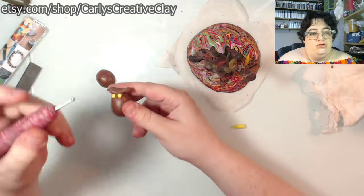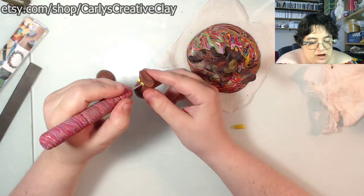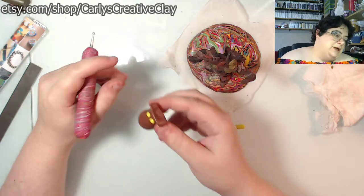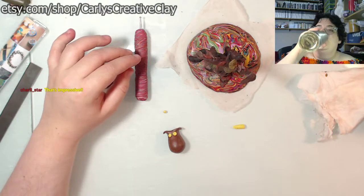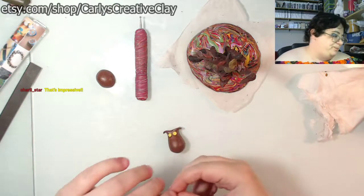Right, I put dots on, and I'm using a ball tool just to make those nice big dish shaped eyes that you get with an owl, like that. Now I'm going to do something a little extra for its tummy, and I need you guys' help.